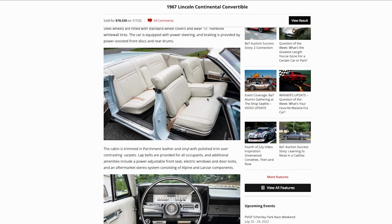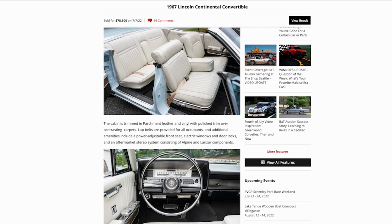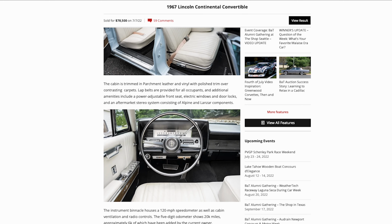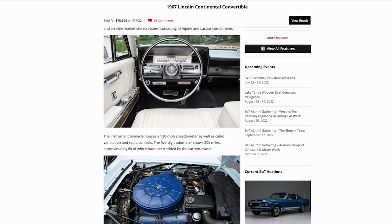The interior looks fantastic. The cabin's trimmed in parchment leather, vinyl with polished trim over contrasting carpet. So, again, one thing they do with Bring a Trailer, my understanding, kind of looking into it further, is that when you submit your information, they compile all this, and that's part of that listing fee, which I've looked into, and I'll do another video on how it all works, but they do a great job of telling the story of these cars, if you will. It does mention aftermarket stereo, so we'll see that. I think they've done that in a good place in the trunk, and it doesn't really take away from any of the look in here.